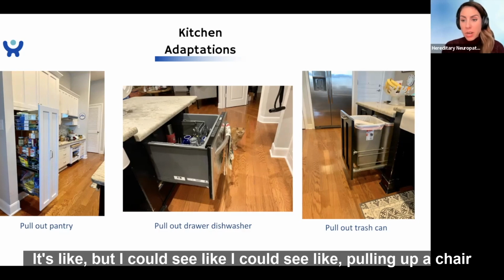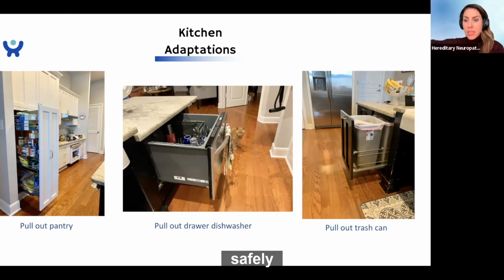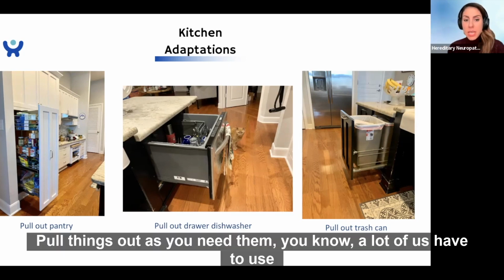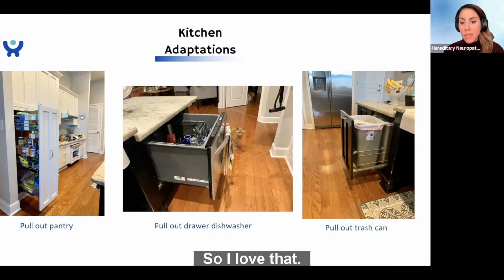I could see pulling up a chair for yourself, or pulling up in a wheelchair, and being able to safely pull things out as you need them. A lot of us have to use two hands to grab something as simple as a glass. So I love that.